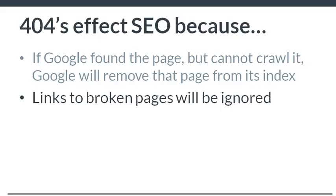Second, Google won't count links on external sites pointing to your website that are broken. Why does that matter? Well, links on external websites pointing to your website can help you earn rankings. There's a lot of factors to links, and we're not going to go into all of those. The technical SEO consideration here is that external links to broken pages on your website will be ignored, and those won't help your rankings.